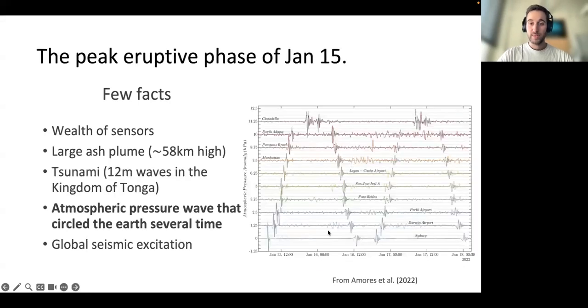And the third large manifestation of this event was the atmospheric signal that was being recorded by infrasound stations and barometric stations across the globe. The eruption was so violent that it basically shook the whole atmosphere like it was a bell, and we saw those pressure perturbations circling the Earth several times. So it's been recorded at least 3 times in most stations across the globe.